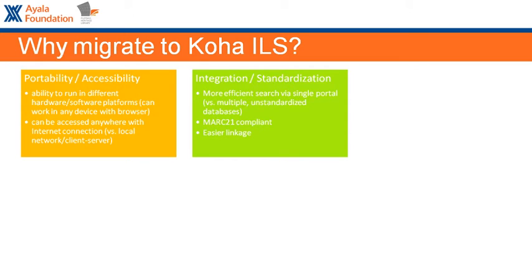Now in Koha, it's also MARC 21 compliant, which is the international standard for libraries. And it also enables us to link more easily with other libraries since it's based on the international standard. So it's easier to exchange or share databases. The next one is flexibility.